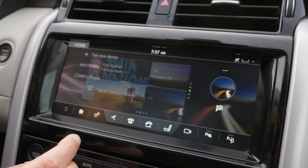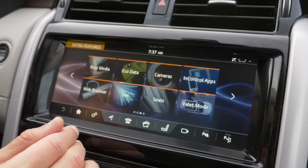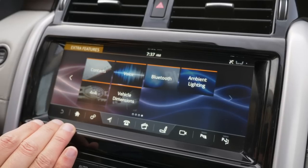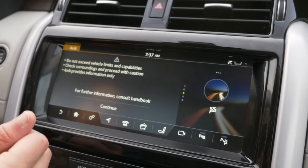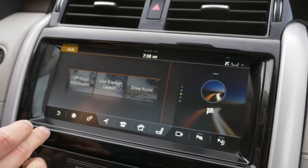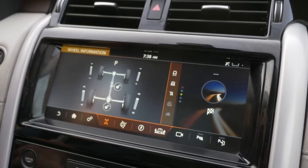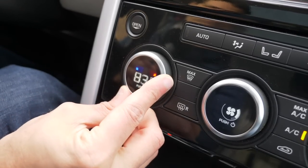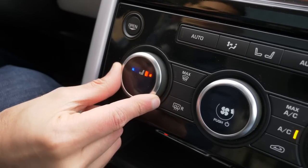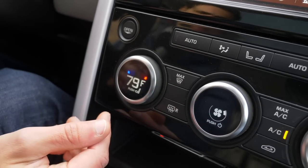Your phone can be connected via Bluetooth, but also with a cable when you have the in-control apps. Unfortunately, no Apple CarPlay and other devices available yet to connect for that one. And you also have a 4x4 view, for example, with off-road information. Then you can see how the wheels are being turned or if the differentials are in place. Very nice to control the temperature here behind this glass. And when you push it, you can also activate the seat heating, for example. So nice system, cleverly done.